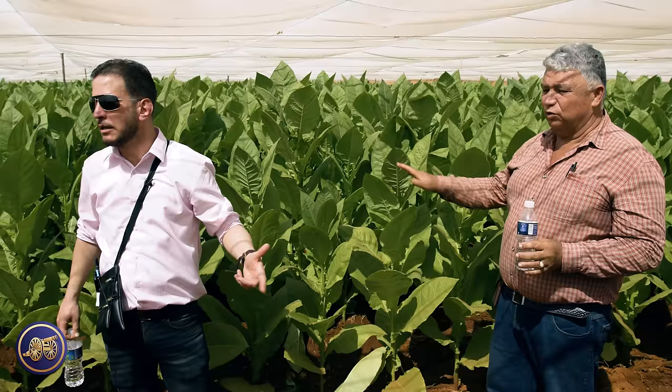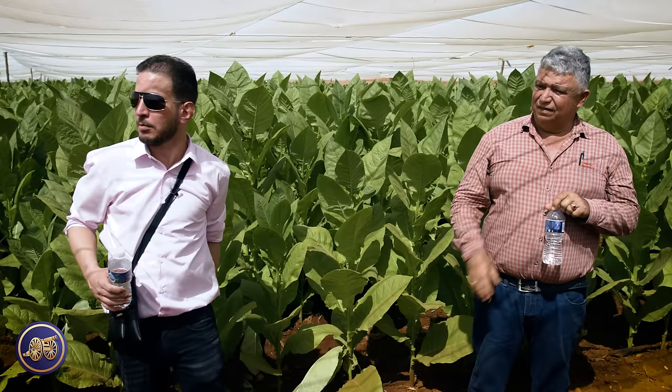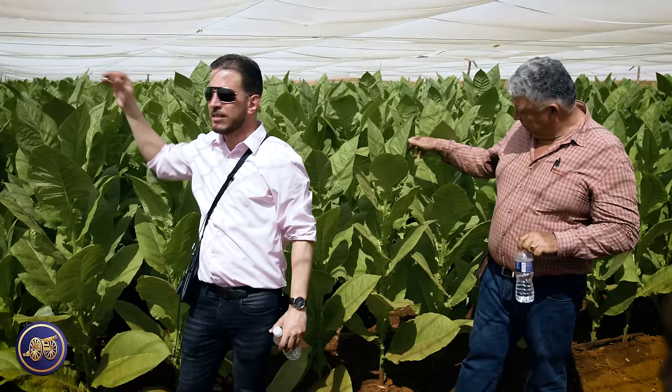So they will not take these leaves to the curing barns, because at the end you're wasting costs, resources, and everything. So it means that the most optimal stages within the plant are the middle part, which are called centros. Centro fino, centro ligero, and centro gordo. The potential for a single plant with 16 leaves should have a yield of at least 50%.